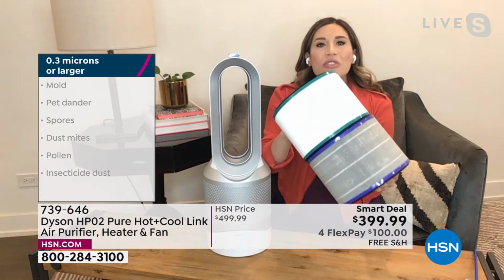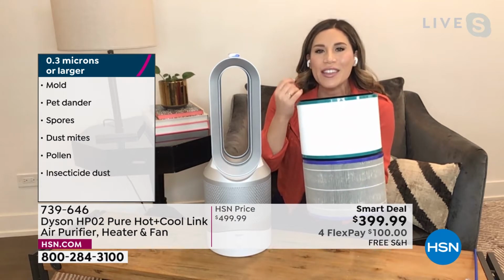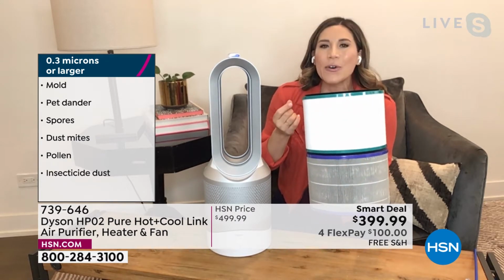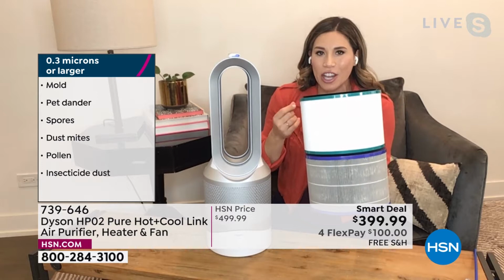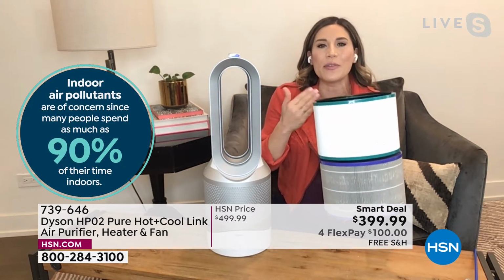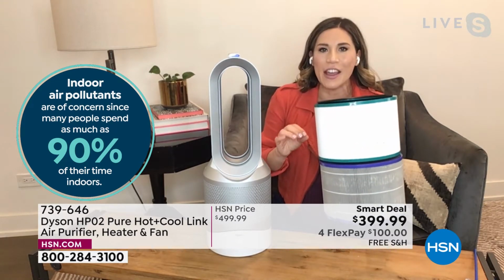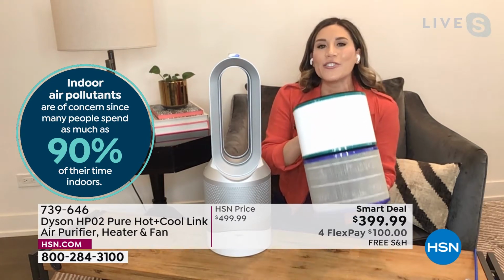Wow. But you can see we do not want to be breathing this in, right? Right. We're taking more than 20,000 breaths a day, according to the American Lung Association. So just because we can't see it, right, doesn't mean we want to be breathing it. We would never drink a glass of water with something floating in it. We also don't want to be breathing dirty air.